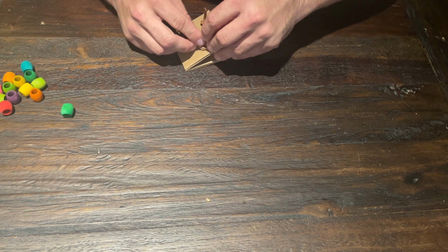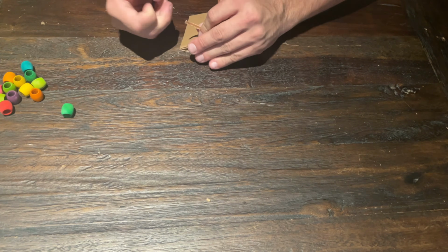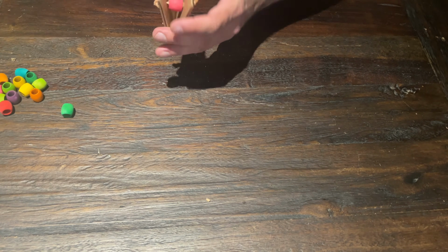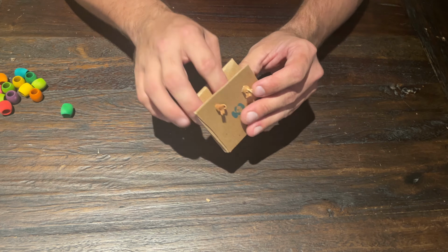But now that I have this leather strip in place, I can go ahead, tie that down. Whoop, well, there we go. All right. So there you go. You guys can see that we have made a foraging taco.